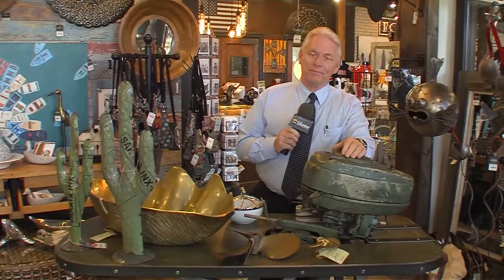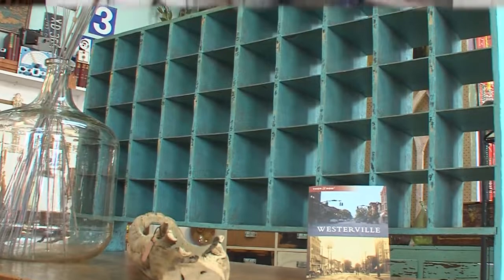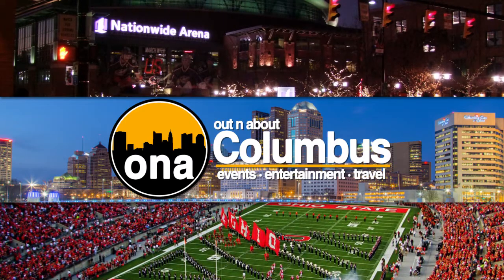Renee, what did you find? Well, thanks, Mike. We checked out all kinds of places, and one of them was in uptown Westerville, where we found all kinds of unique, one-of-a-kind items, as well as custom items. I'm Renee Warner, and along with Mike Kilburn, we are Out and About Columbus.